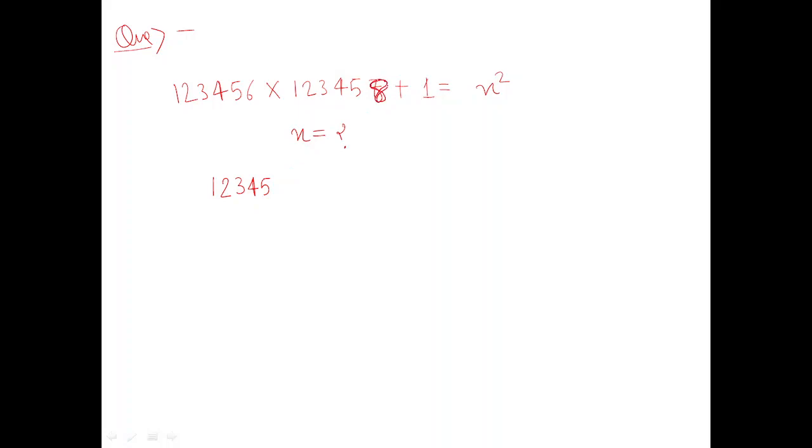1, 2, 3, 4, 5, here 8, because we need difference 1. 6, 7, then 5 and then 7. This is the answer, x equal. Okay, next question.